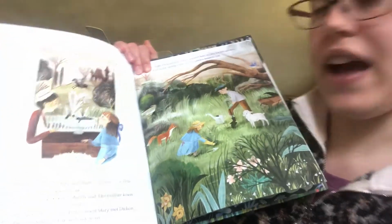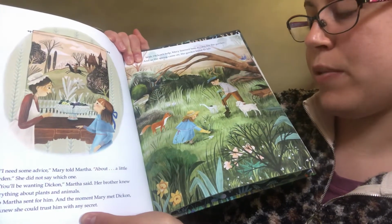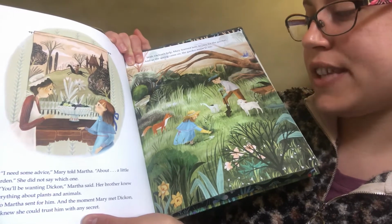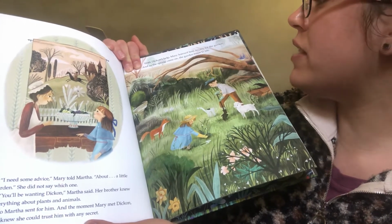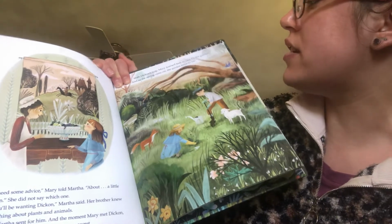"I need some advice," Mary told Martha, about a little garden. She did not say which one. "You'll be wanting Dickon," Martha said. Her brother knew everything about plants and animals. So Martha sent for him, and the moment Mary met Dickon, she knew she could trust him with any secret. With Dickon's help, Mary learned how to care for the garden, and as the spring came, the garden burst to life.